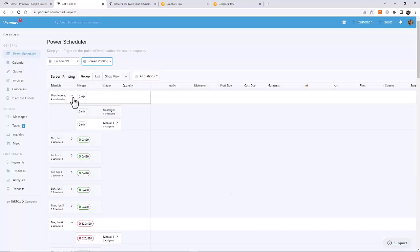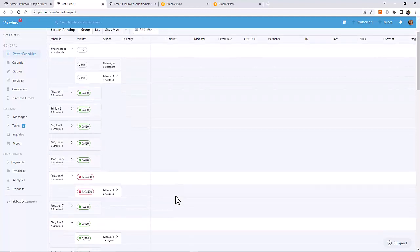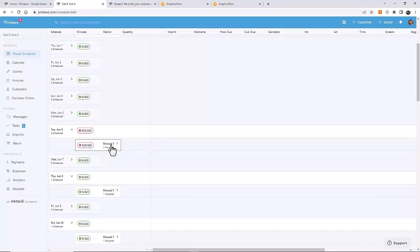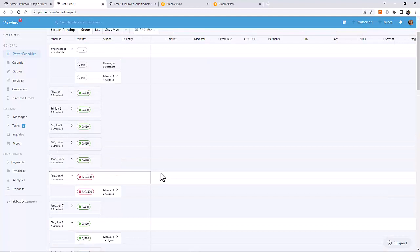I can allocate production time to each piece of equipment. I can split jobs into multiple jobs. I can easily reschedule. It's an absolutely amazing way to manage all of your production equipment. And you'll notice the equipment is named, so they now have a manual press, but if they add an auto, they'll add the auto to their repertoire, and then they could schedule specific jobs to the manual where it makes sense, and other bigger jobs to the automatic.